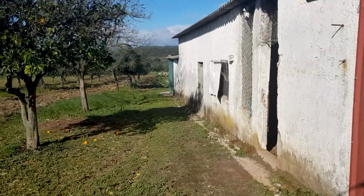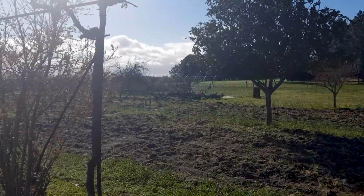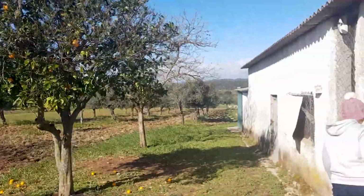So we're in the middle of that Storm George, or whatever it's called, and it's a good thing that we took down our greenhouse. As you can see, all the trees are blowing quite strongly today.